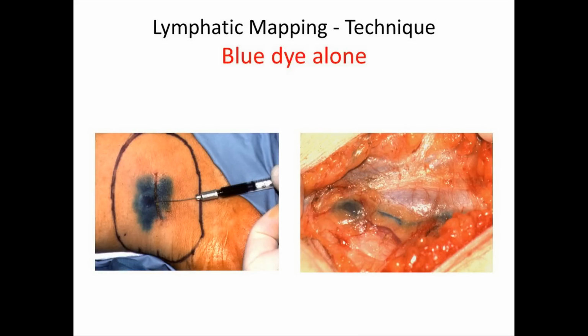Early on, we only were able to use the blue dye, and on the left is an example of a 2-centimeter margin of excision that's been proposed just prior to the wide excision around a melanoma biopsy site just on the ankle, and you can see how the blue dye is administered. On the right side of the screen here is a relatively generous incision that would have represented an incision back in the early 90s when the blue dye alone approach was used. And you can trace the blue lymphatic vessel leading to a blue stained lymph node, and that lymph node would be removed as the sentinel lymph node.